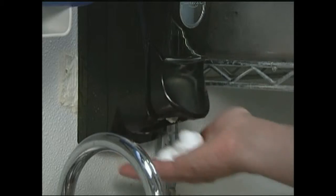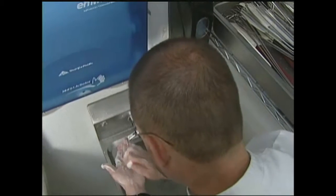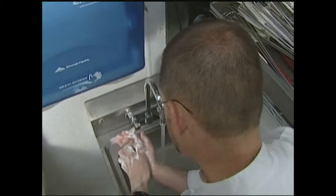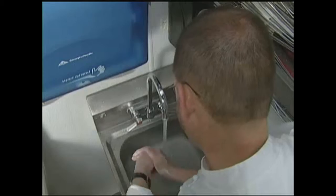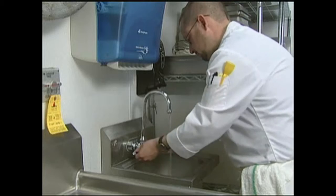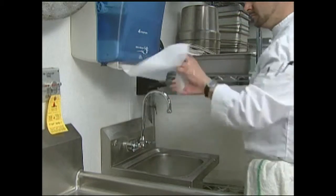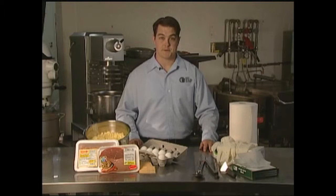Apply soap. Vigorously scrub hands and arms for at least 20 seconds. The skin of your hands is able to attract, hold, and spread contaminants very easily. Clean under fingernails and between fingers. Rinse thoroughly under running water. Dry hands and arms with a single-use paper towel or warm air hand dryer. All of these steps are important.